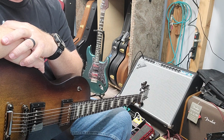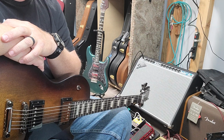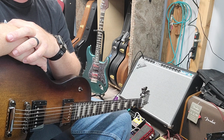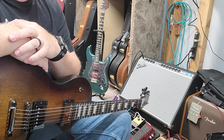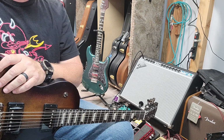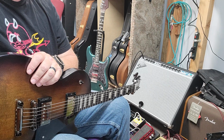So anyway, but what would you get? Talk about it. Let me know what you would pick. Would you choose something different? Would you forego getting an American guitar and get an import? I want to hear, what's your favorite guitar for less than $2,000?